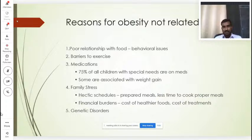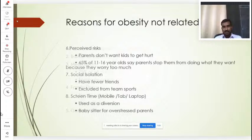Then barriers to exercise. The child can't exercise due to so many other physical problems. Medication: 75% of all children with special needs are on medication. Some are associated with weight gain also. Then family stress, hectic schedules, less time to cook proper meals, financial burdens. Then coming to genetic disorders. Genetic disorders also predispose the children to obesity and overweight.